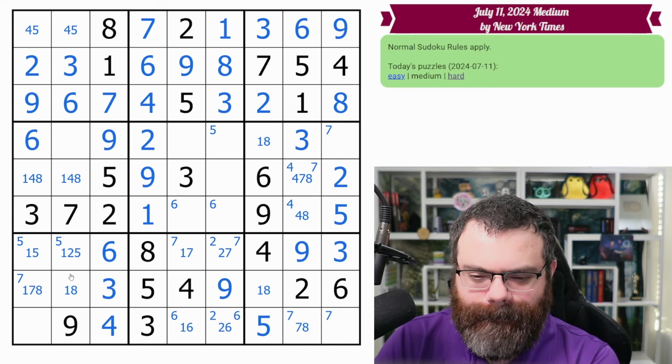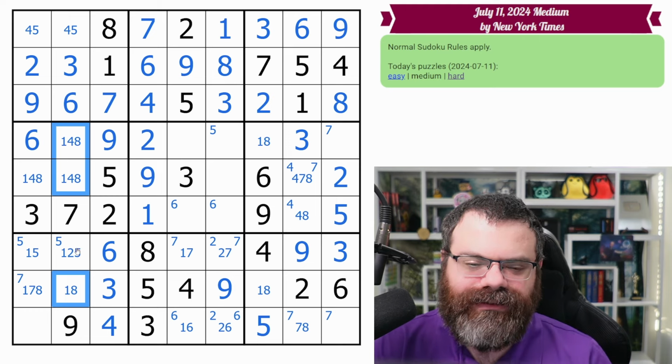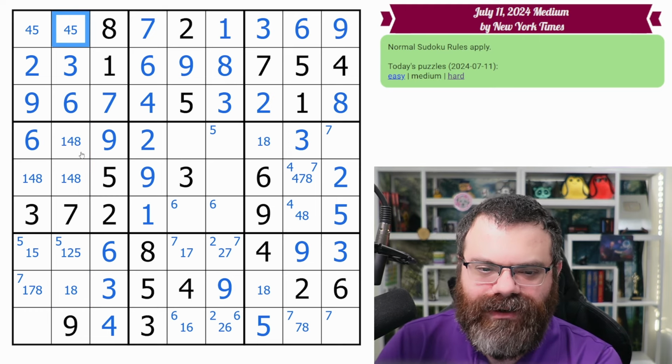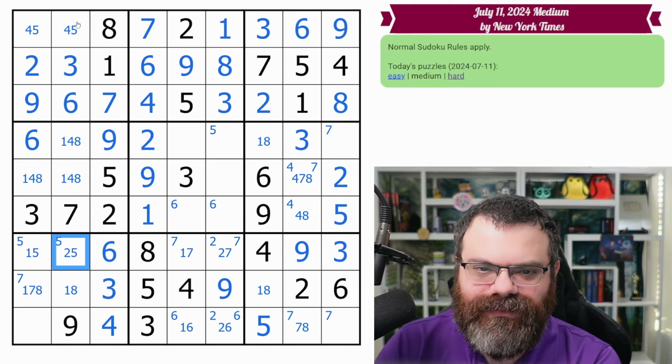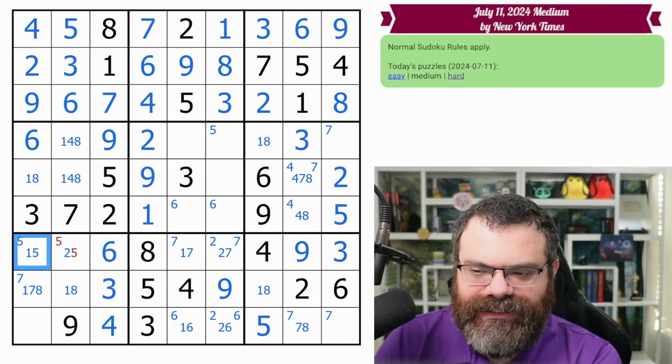1, 4, 8. So this is a 1, 4, 8 naked triple here. So this can't be 4 because of the 1, 4, 8, and this can't be 1. So let's remove the 1, remove the 4. So this is a naked 5, that's a naked 4. All right, that's not a 4. Then we can place the 5 in this box.